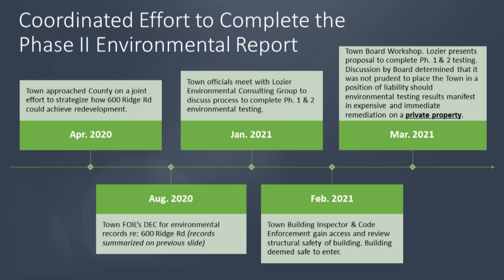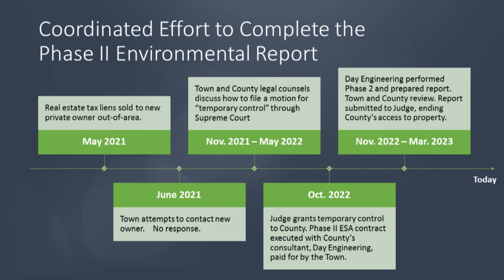Because the property was still under private ownership, the town was able to obtain access by that private owner and enter the building to see if it was safe enough for this report to be completed. It was deemed safe to enter. In March of '21, at a town board workshop, Logier presented a proposal to complete Phase 1 and 2 testing. But discussion by the board determined that it was not prudent to place the town in a position of liability should environmental testing results manifest in expensive and immediate remediation on a privately owned property. In May of 2021, the property exchanged hands, and the town has attempted to contact the new owner with no response.